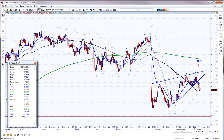The other one, Expedia, that I got into. Expedia really sold off today. It was down almost 2 points at one point, and then rallied back up. We'll just have to see. Again, I think this is a very bearish formation, this rising wedge, very similar to what I just talked about with the Nasdaq composite.